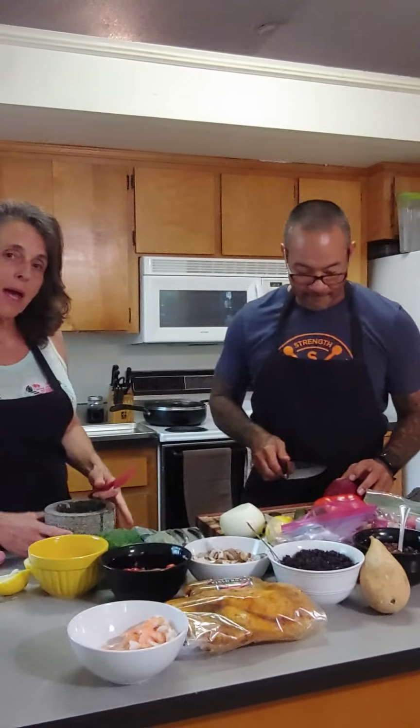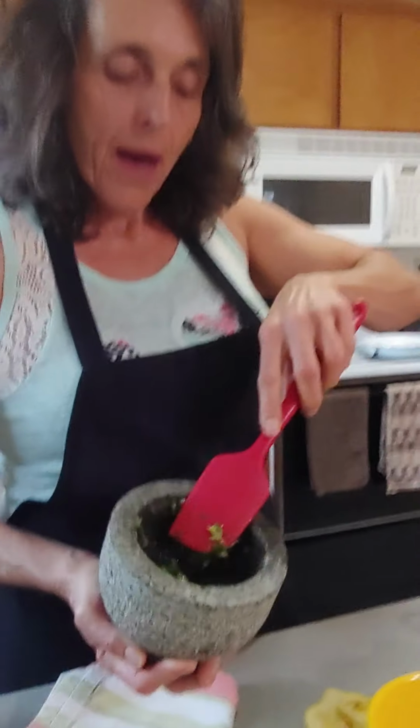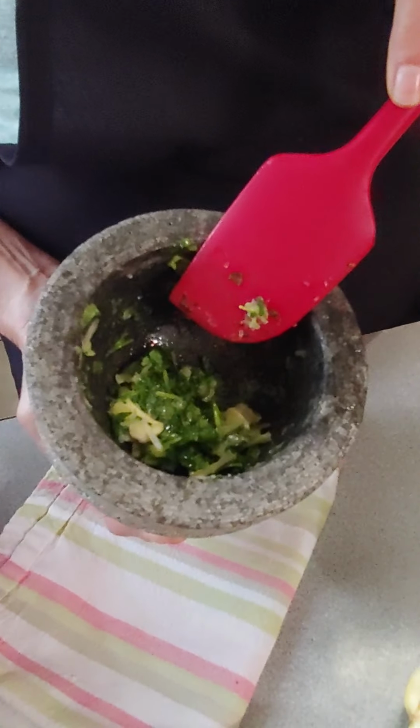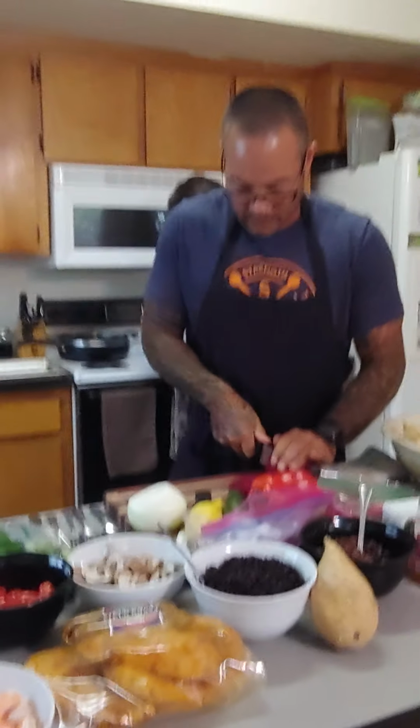Right. And what I'm going to do now is take my little mixture here of cilantro, garlic, onion, and I threw a little olive oil in there, and I'm going to throw this in my pan while he's chopping it. Tell us about beets. Tell us why beets are so important.